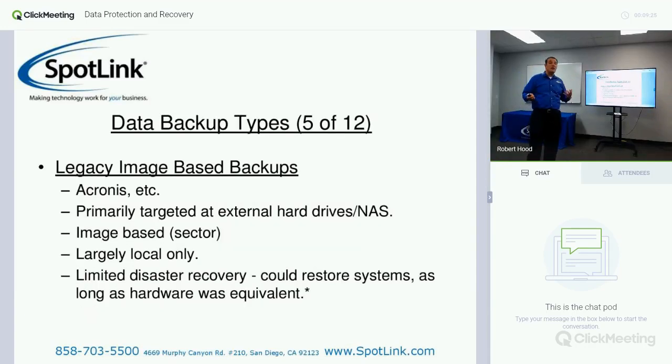All right, legacy image-based backup systems. This is like Acronis. They're primarily targeted at external hard drives or network attached storage. They do image-based, so that means sector by sector. So it looks at your hard drive, and when it sees a sector change, it backs that up. Otherwise, it skips it when you do incremental or differential backups. There's limited disaster recovery with these systems. You can restore full systems as long as the hardware is equivalent, although, again, they have done some work on trying to make these more hardware independent.